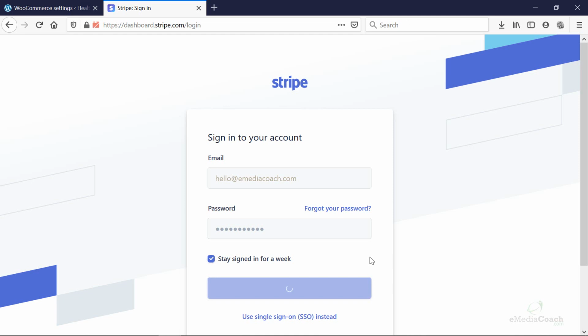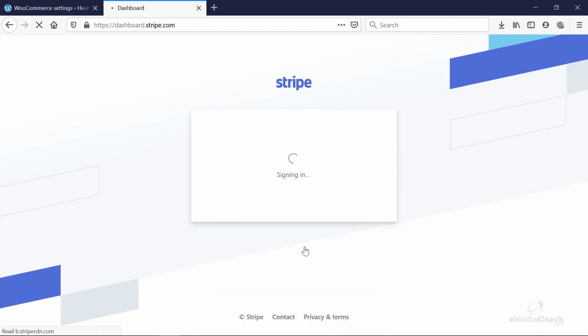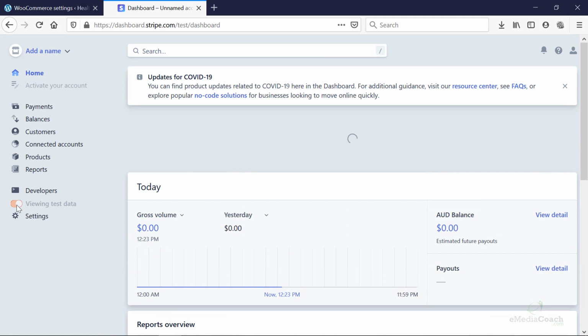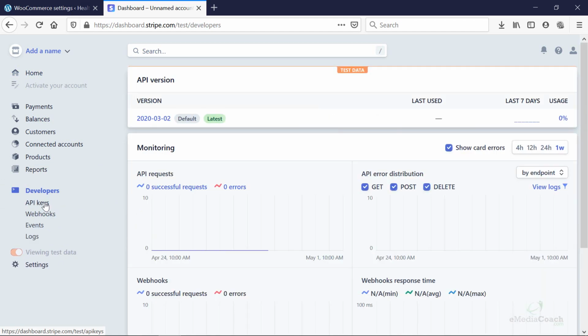After you create an account, you will also hit your dashboard, this one here. Now, this here is an important toggle. If that's enabled, you'll be using test data. If that's disabled, you'll be carrying out live transactions. Okay, so what you need to do now is go to developers and then go to API keys.